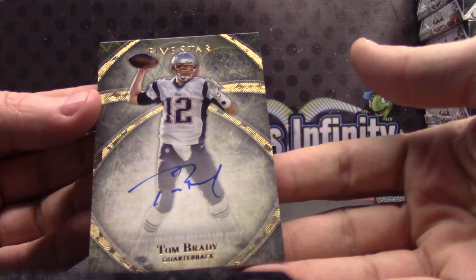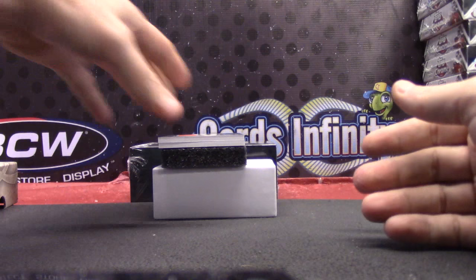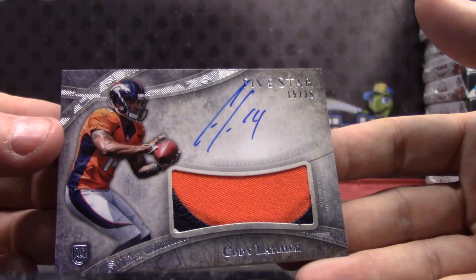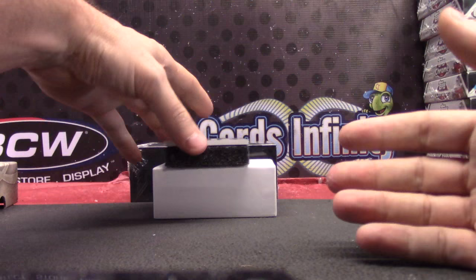Tom Brady. Autograph. Went two cases without finding them. It's been a minute. Patch autograph. This one is 15 of 35. Cody Latimer. I think that's your second or third one, isn't it, Vandy? Tom Brady. Seems like you get the boxes with the Bradys. Cody Latimer patch. And Reggie Bush.